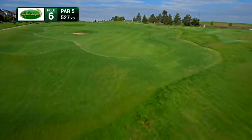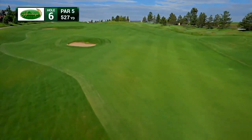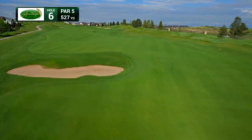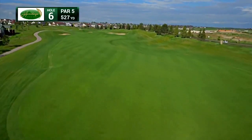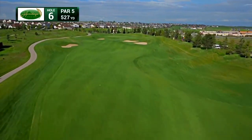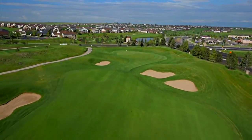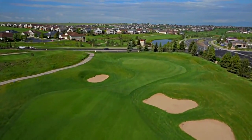The 527-yard par 5 6th is next on the agenda. It plays uphill and into a prevailing wind. Play your drive down either side of the fairway, making sure to avoid the 2 bunkers conveniently located in the center of the fairway. A properly placed second shot should leave you with a wedge into one of the smaller greens on the course.